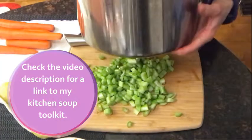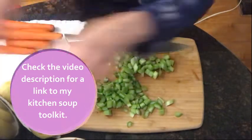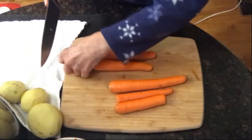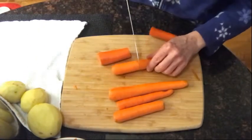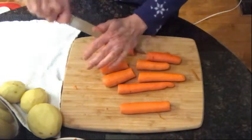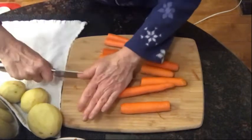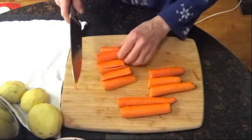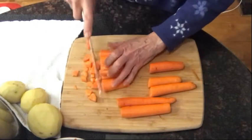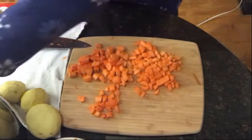Then I have my stock pot. It's about a 12-quart stock pot, and I'm going to put the ingredients in. I like to chop the ends off my carrots, and then I'm going to cut them in half or thirds or quarters depending on how wide they are, so that once again my pieces will be bite-sized. And then I'm going to chop them into bite-sized pieces once I've decreased the width of the carrot. Then they're going in the stock pot.